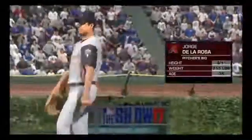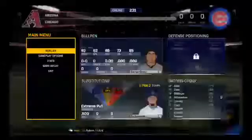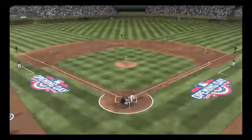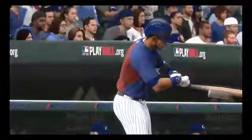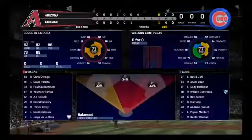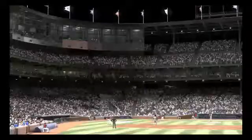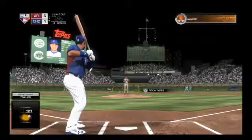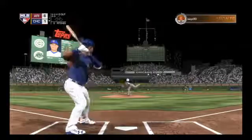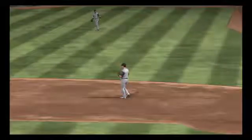Jorge De La Rosa gets the call now from the pen to take over on the mound. Number 29. Stepping up now. Kyle Schwarber will try and get something started in the home half of the 7th. Willson Contreras is up off the bench. Line shot to first, and there's one away.